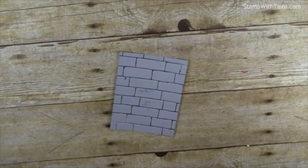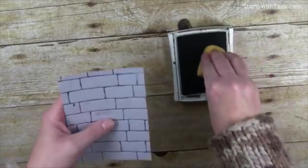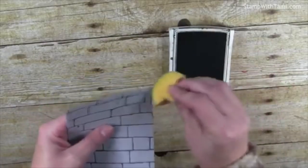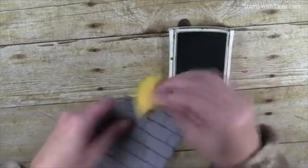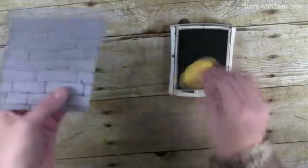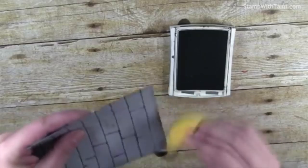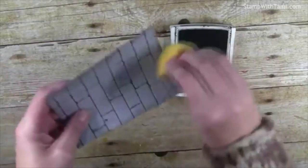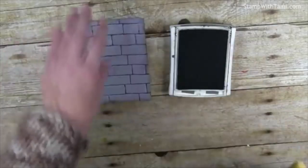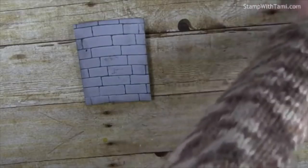So cool, right? And I'm going to keep going with that basic gray ink pad and a Stampin' sponge. I'm just dipping a little Stampin' sponge in there because I want this to really be old, rustic looking. A castle wall. I mean, it's going to be medieval here. And fun, right? I might even do a little bit on the inside of it just to make it look like it's really a dirty old castle wall. Make it look authentic.